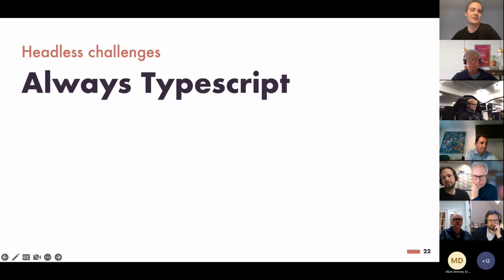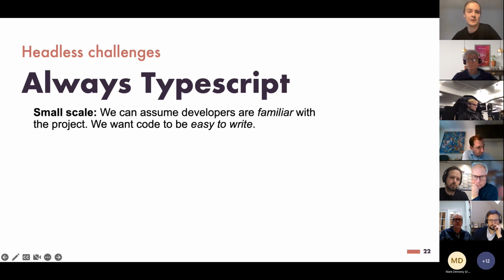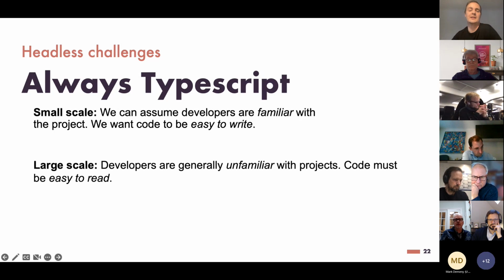To solve this, we use TypeScript by default, and we do this because when you run small-scale applications, it's very important that developers are familiar with the project and that it's easy to write. But with the large scale that we are working on with many developers, people will be very unfamiliar with the project, and therefore it must be very easy to read.